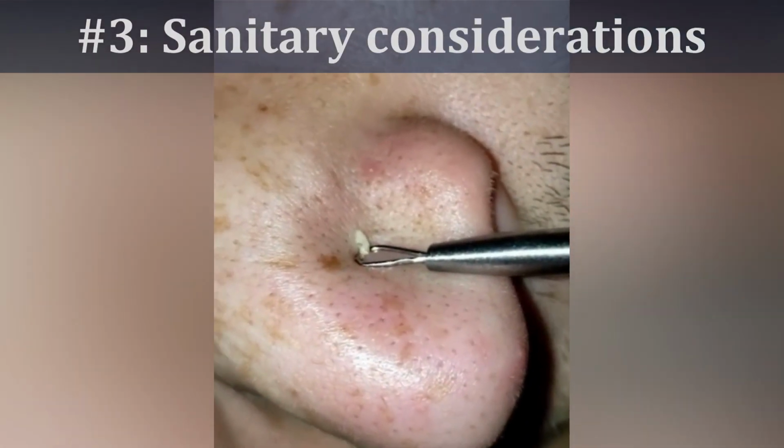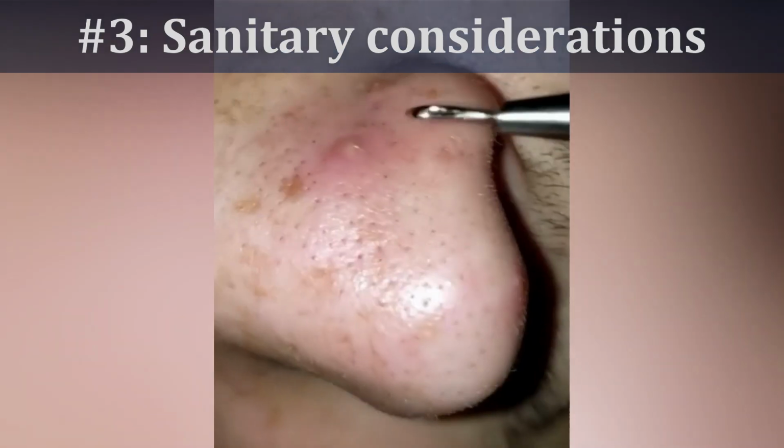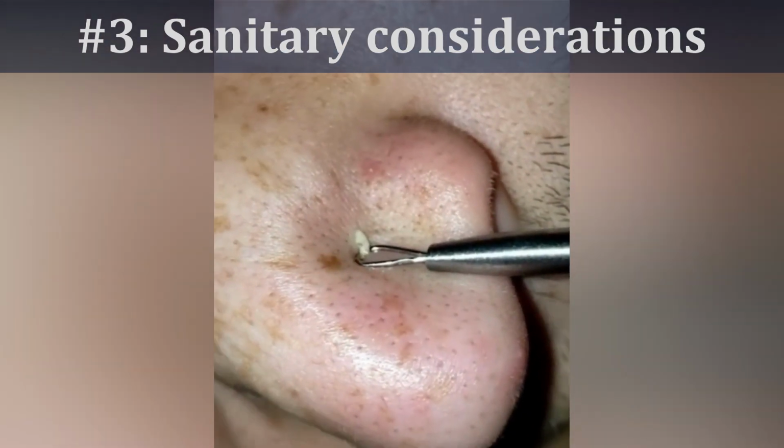Number 3. It's more sanitary. Bacteria such as staph and MRSA can live on the surface of your skin, and using sterile instruments like these helps to avoid spreading it around, and can even help prevent the spread of bacteria that cause acne.